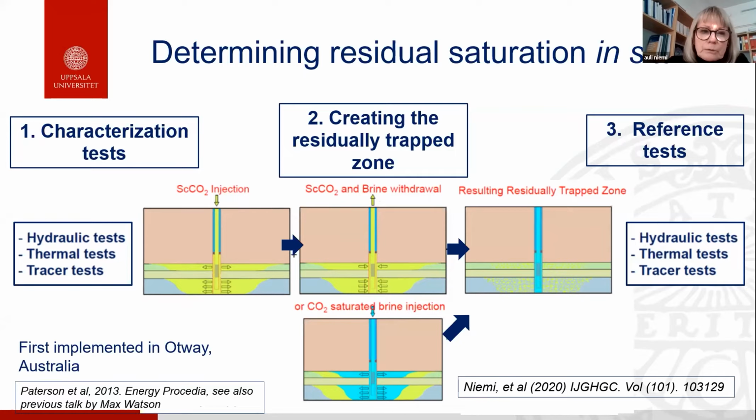So the concept is that you do characterization tests, hydraulic test, tracer test, thermal test, before you have any CO2 in the system. Then you create a residually trapped zone in your formation. And then you repeat such tests, hydraulic, thermal, and tracer tests, when you have the residually trapped CO2 in your formation. And the difference tells you about the spreading or how much CO2 there is. And so the hydraulic properties change, the thermal properties change, and tracers, you use this kind of gas partitioning tracers that go into the gas phase. So comparing these two gives you an idea of how much CO2 you have in your system.